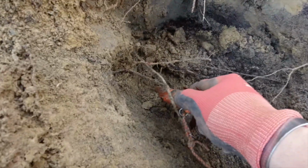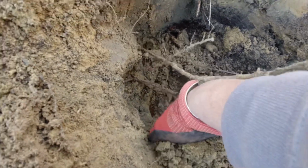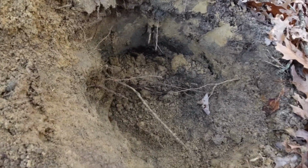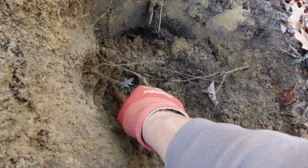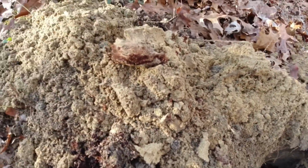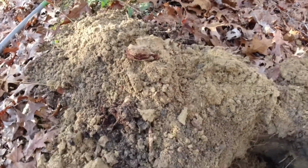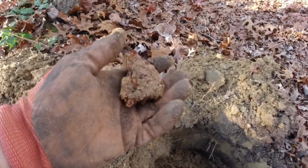Got a nice deep target tucked down in this hole, and it's interesting. I'm not sure what it'll be, because I imagine it's going to be a fired federal bullet, because now we're on the federal side of the battle. So, ooh, yes, that is a really awesome relic.